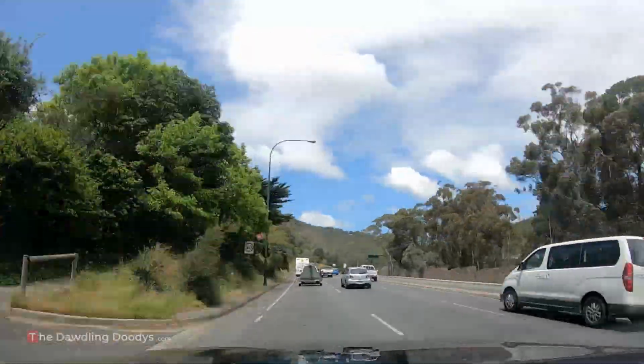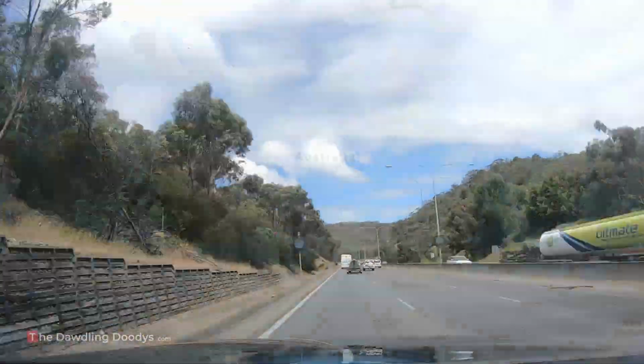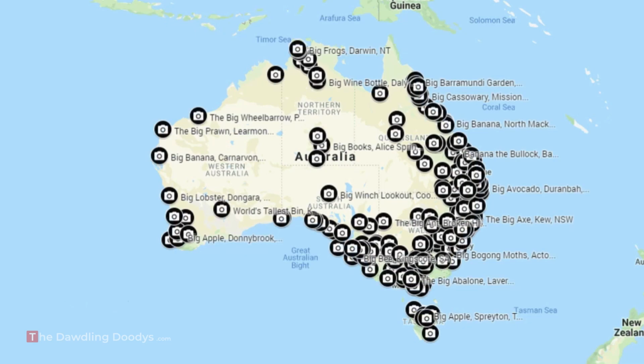Tanunda is normally about an hour's drive north of Adelaide, but we took a somewhat longer route so we could cross the first big thing off our list.